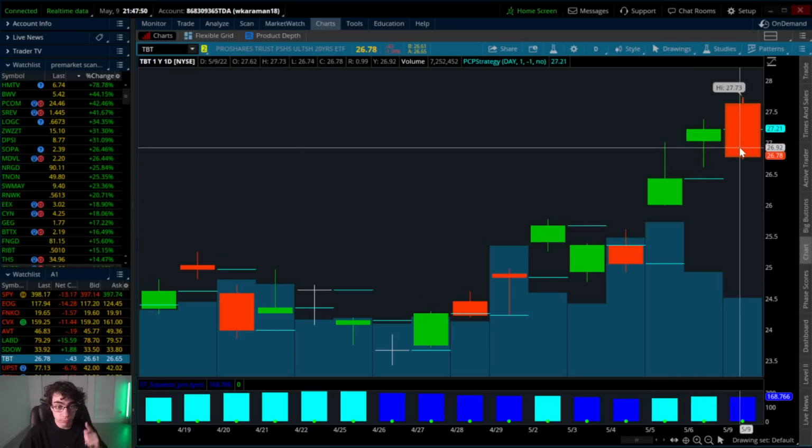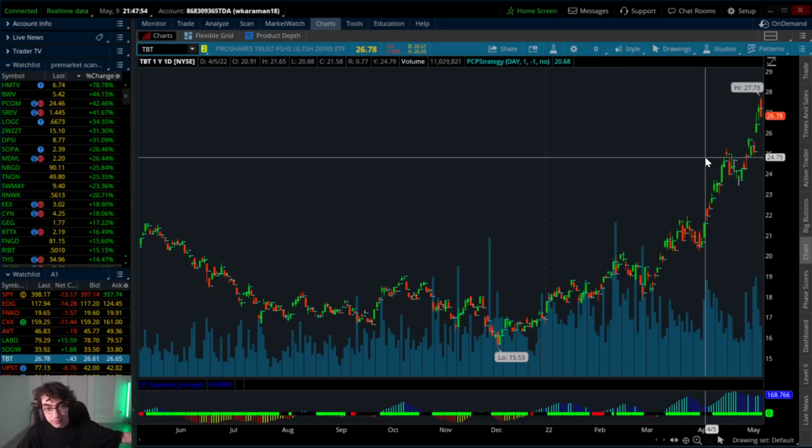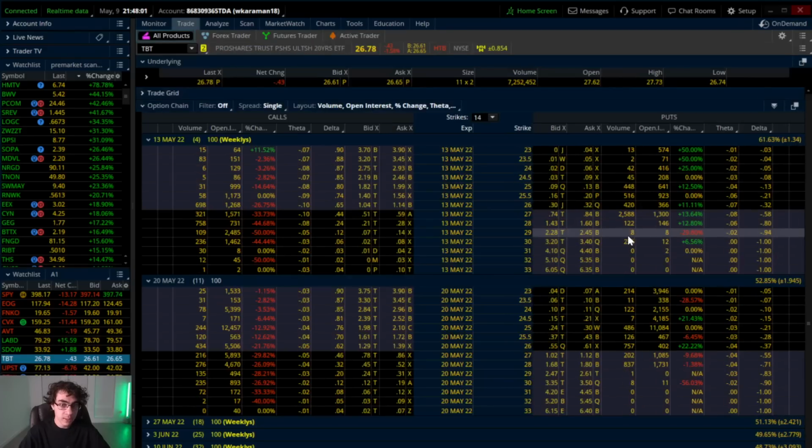This is the first red day on a 52-week high. It's at key resistance for a gap close reversal. So keep a close eye on this one, TBT, for tomorrow. You could see the put option volume is really starting to pick up on this one. So I'm going to keep a close eye on that one for the 27 put strike, actually 26 put strike with a lighter size. That's what I'll be doing most likely, going a little bit out of the money on that.